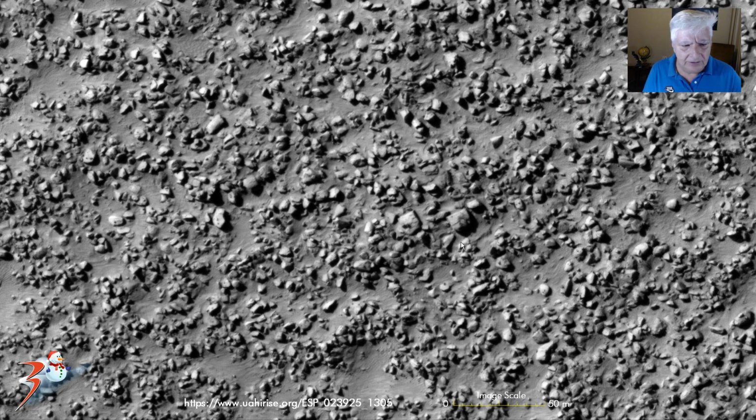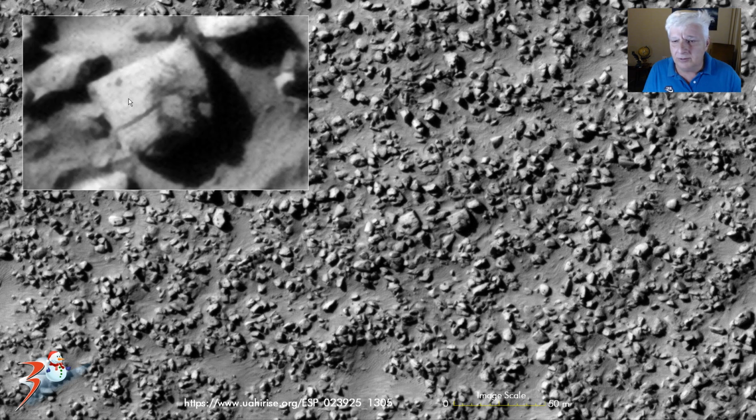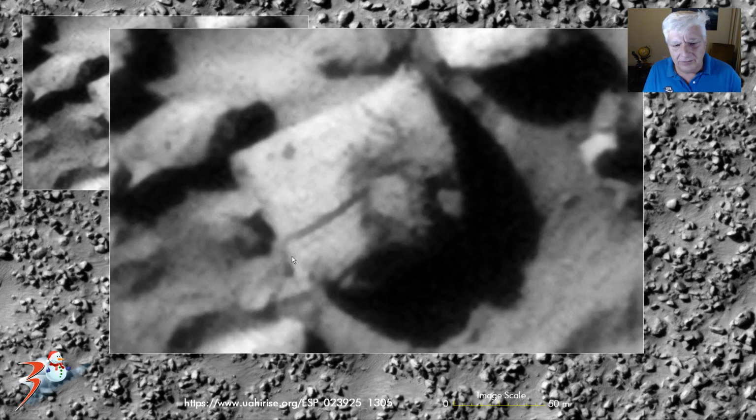Now we're looking at this object, this rectangular block or slab, about 12 meters across. Well-defined edges, right angle there, and then a line running through here, continuing there, and then this little piece over here seems to be almost sort of organic in nature, perhaps.